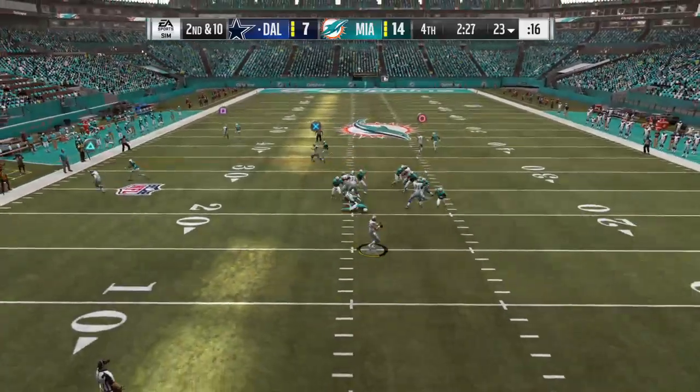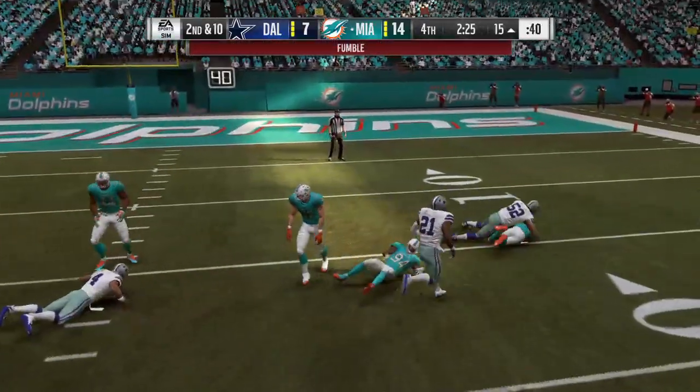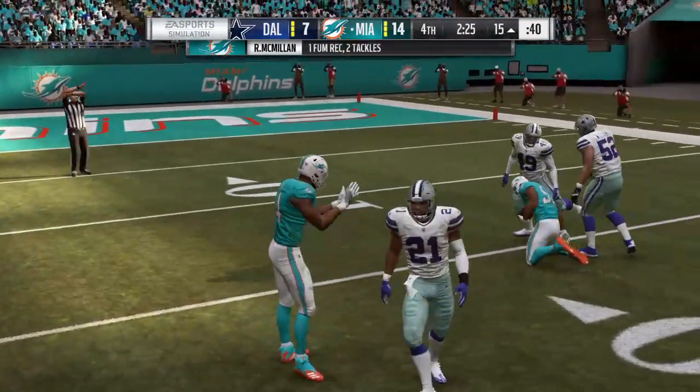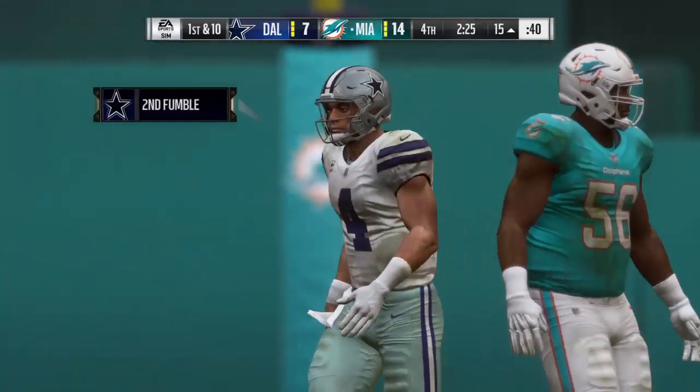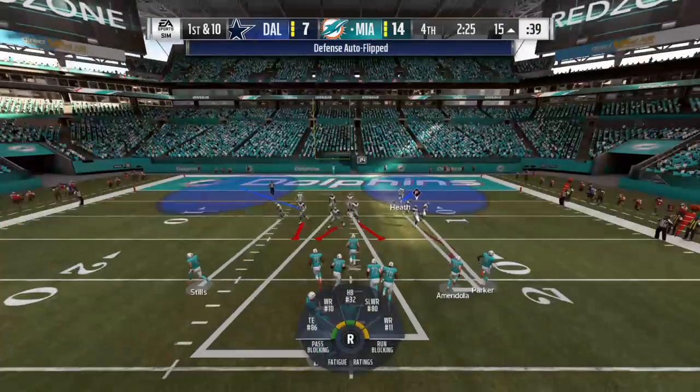Prescott now. Oh, Prescott stripped. And this is picked up by the Dolphins. And they'll have great field position here as the ball will be at the 15-yard line. He tried to buy some time to the right.